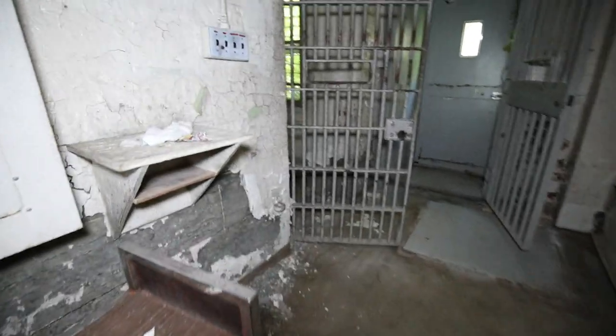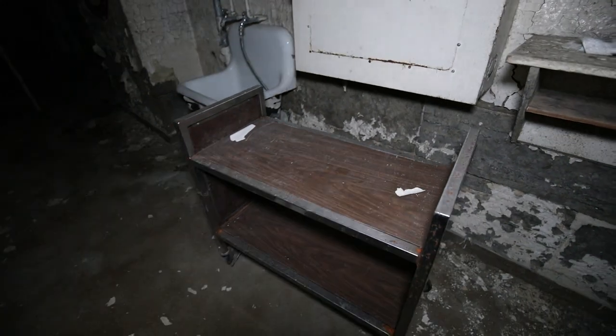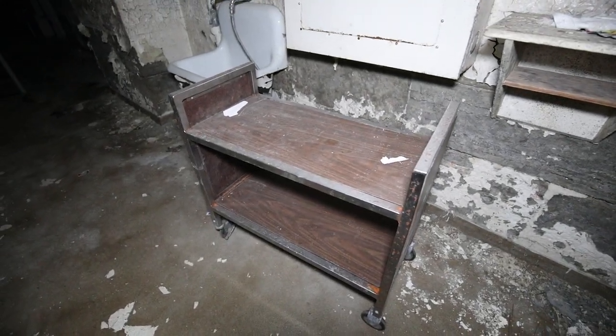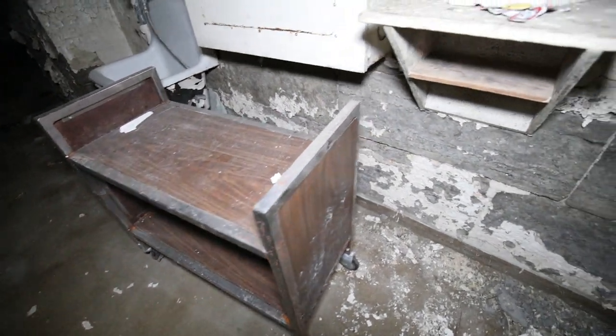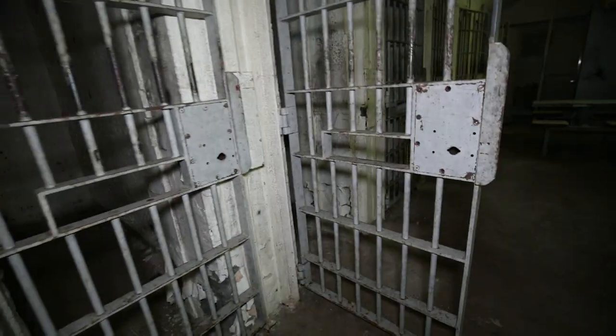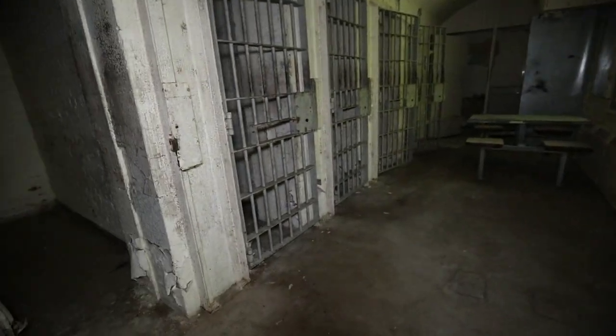Yeah, so this ground floor is a little bit on the dark side compared to the two upper floors. And that looks like it could have been a book cart, or maybe it was a food cart. Not too sure. Yeah, so all these cells are the same on this side.